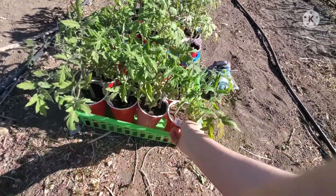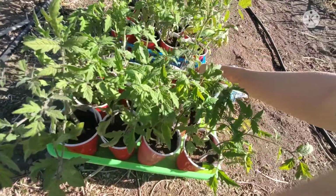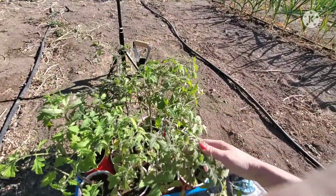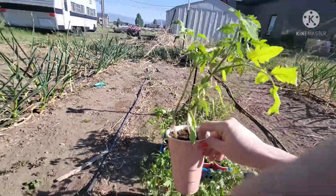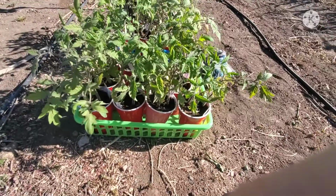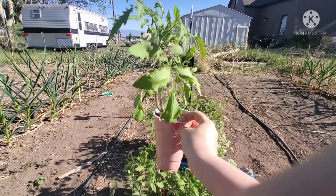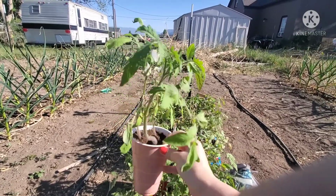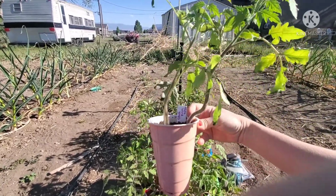Some of them look a little better than others. The ones that I was really disappointed with, let's see if I can find it, were the black Krim. So all of my tomato plants actually look like their stems look really good on all these others. But only on the black Krim do I have these wonky stems, and the stems don't seem as strong and sturdy. And so it's only on these, and I know they're really crowded in this pot, but we're getting them planted.